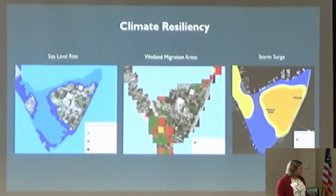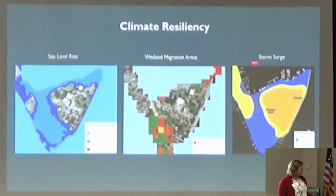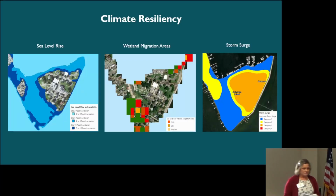You can also see here it's outside of wetland migration areas, the LOD, but it does have potential impacts from category 3 storm surge. So what UMSES has done to address these issues is they are elevating the first floor of their building to 3.75 feet above flood waters. They are also planting, if I'm not mistaken, over 11,000 square feet of meadow in the areas adjacent to the VE zones.